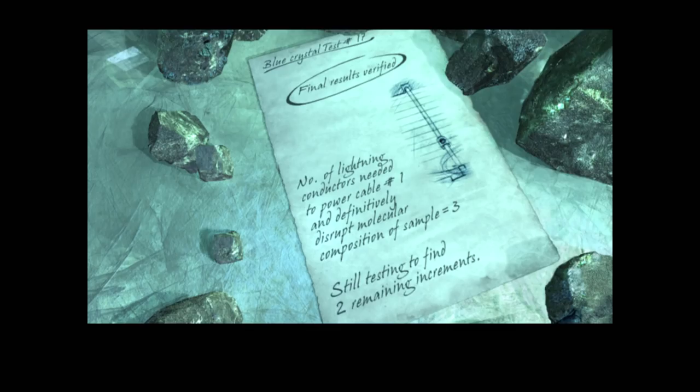Blue crystal test number 17. Number of lightning conductors needed to power cable number 1 and definitively disrupt molecular composition of sample 3. Still testing to find 2 remaining increments.